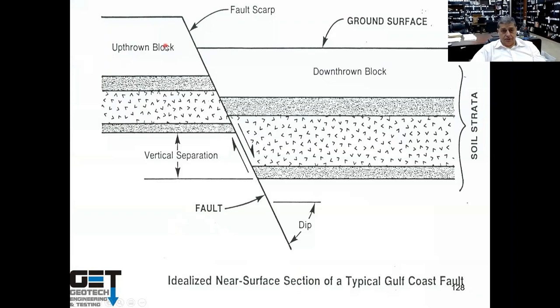A fault has an upthrown section and a downthrown section. The downthrown section is where it's dropping. These are layers of soil. So you've got clay, sand, clay. As it drops, these layers go out of whack. So you can do borings out here and here, see how much out of whack it is, and determine where the fault line is. This is the fault scarp in here.